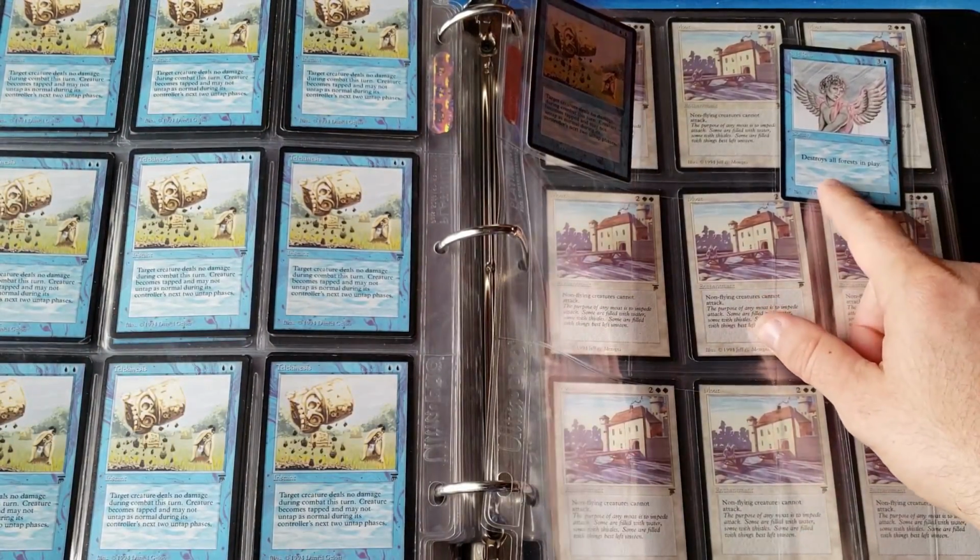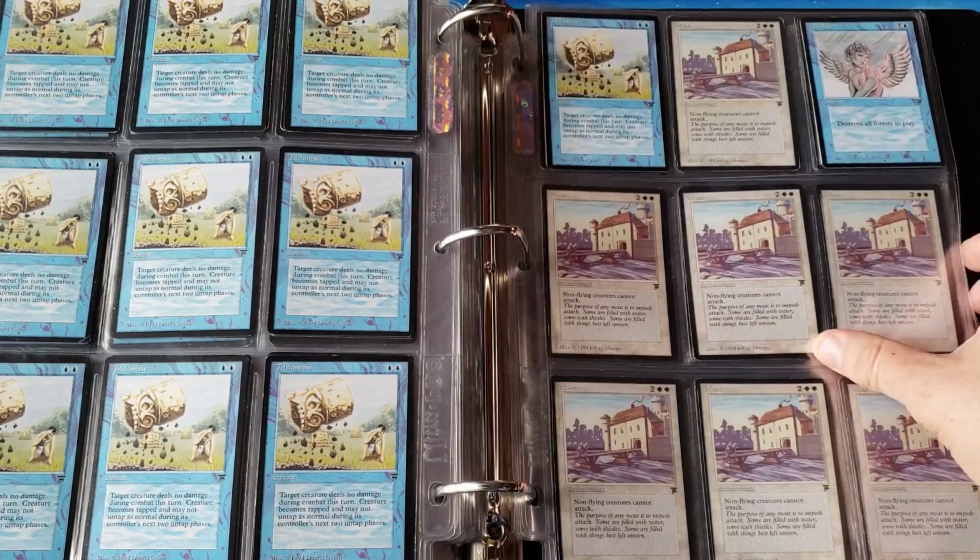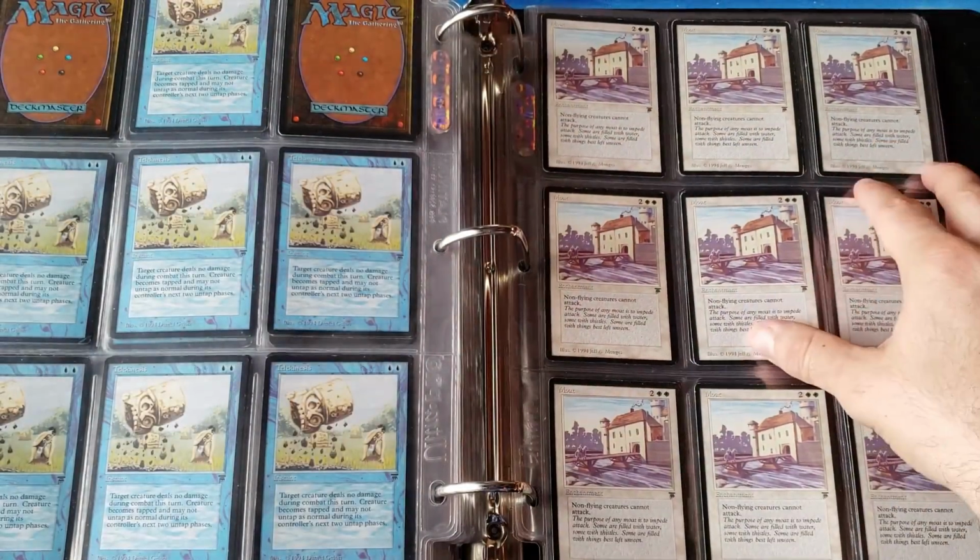So, Acid Rain, same thing. I recently just started realizing that was even worth something, so I've been kind of trying to dig them up and put them in here. Moat, again.